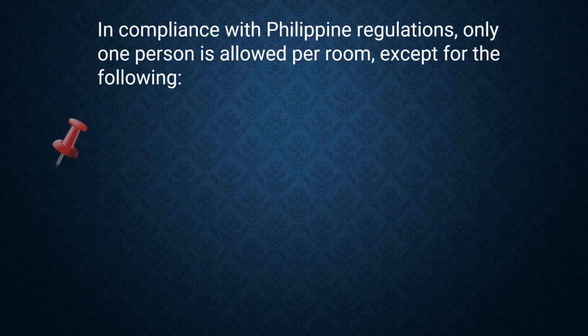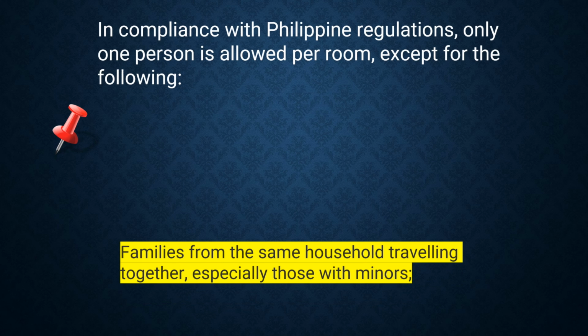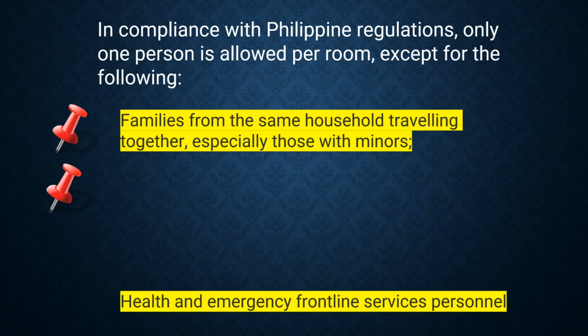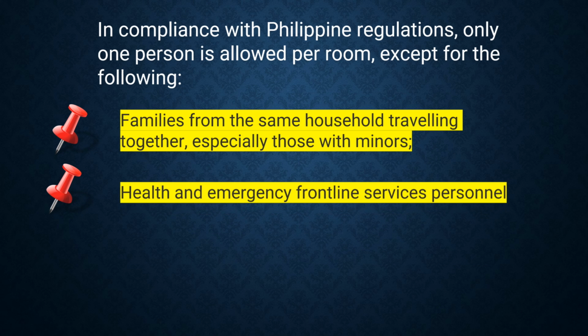Now, in compliance with Philippine regulations, only one person is allowed per room except for the following: families from the same household traveling together, especially those with minors. Also, health and emergency frontline services personnel are exempted from this rule.